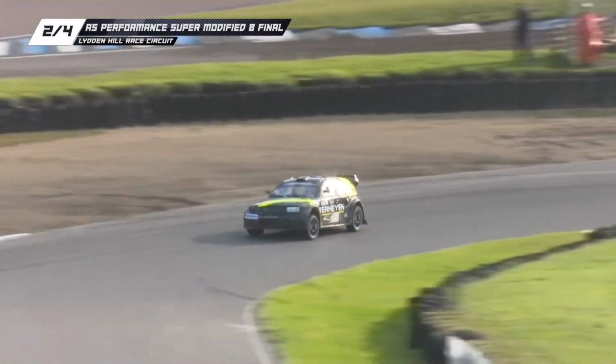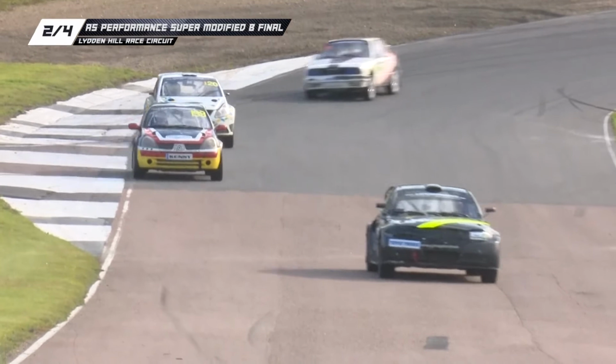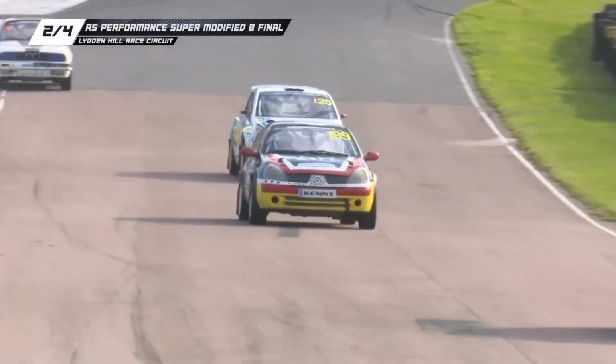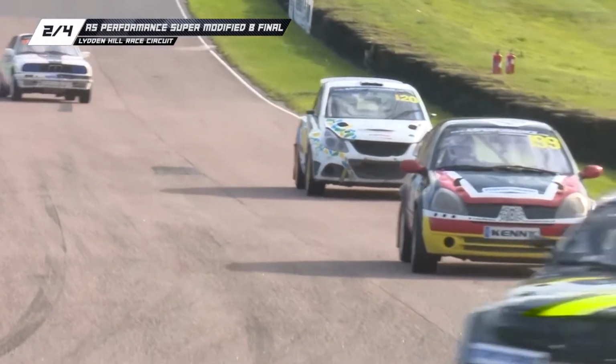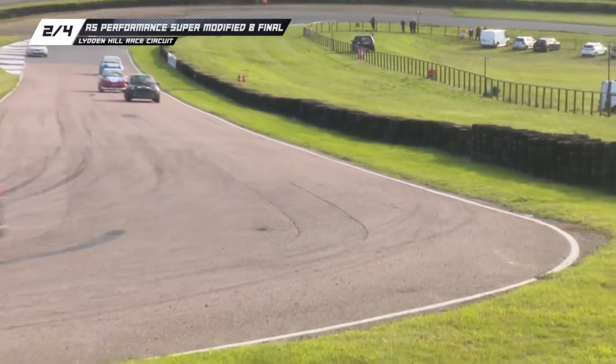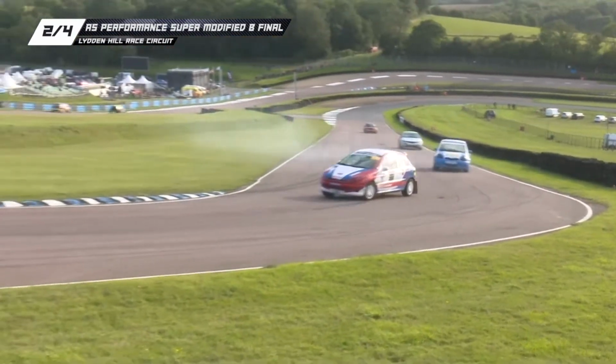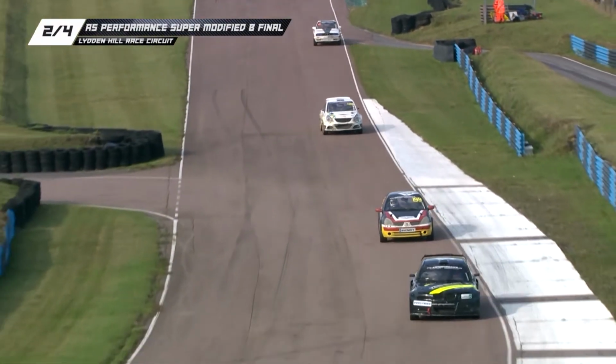Kenny Hall in his Clio has put in some good performances today. Could we see him in the A final? James Knight-Coney, the young gun, in third in the Corsa D. And we've got Michael Alavinsa, winner of the C final. The man who finished runner-up in the C final, incidentally, Willie Stewart, unfortunately a non-starter for the B final, as Todd Crooks locks up into North Bend.